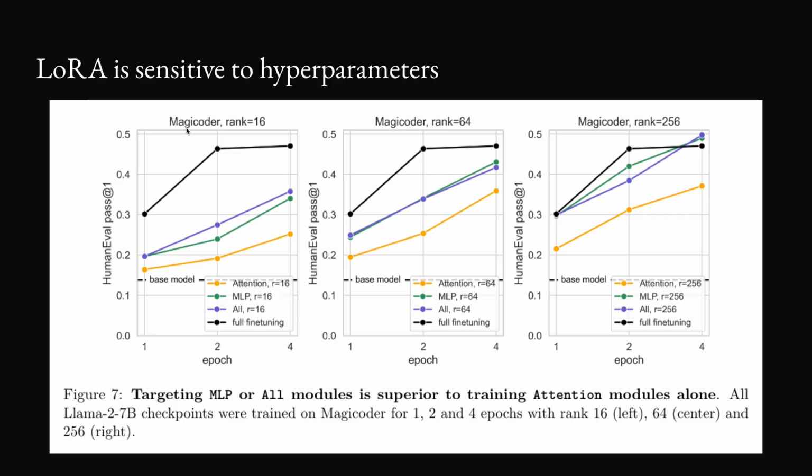Another result is that LoRA is sensitive to hyperparameters, and this is something they mentioned as, I think, a helpful warning of, hey, if you're going to use LoRA, make sure you try different things, right? So that's my takeaway from this. So we have a rank of 16, a rank of 64, a rank of 256. This is the code instruction fine-tuning data set, and this is our HumanEval pass@1 metric.